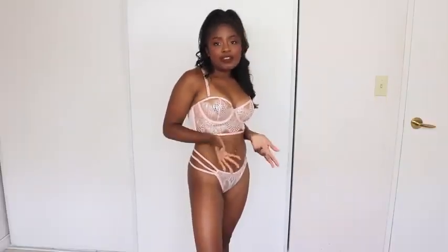So this is the long line, unlined bra in Shy Pink. And then this is the matching G-string in Shy Pink. But if you're wearing this outfit, you're not shy, girl. Come on, sweetie, you've got on a full G-string. You're not shy. So since it's a G-string, literally there's just a string back here. And you can see my whole butt. And I don't think YouTube would appreciate it if I showed you my whole butt. So I won't. All you're gonna see is my hot dog legs.